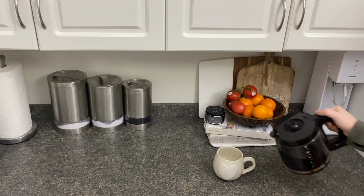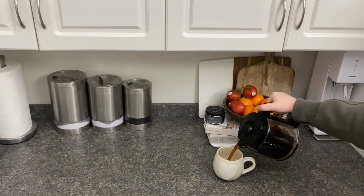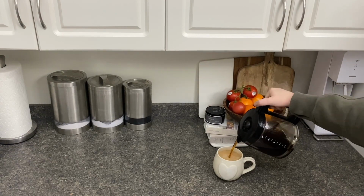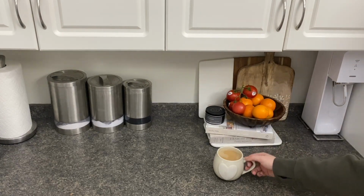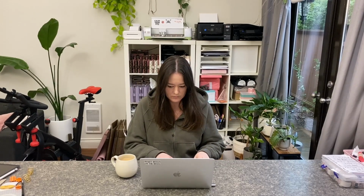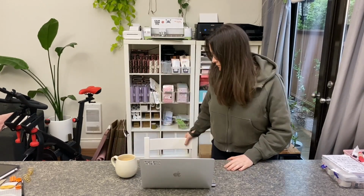It is Monday morning, and I have Mondays off from my full time job, so I dedicate the entire day to my small business. It's about 8 a.m. here. I'm just grabbing a cup of coffee and heading into the office. And as you can see here, my office is actually my kitchen counter. So I have to be incredibly organized to work within my space as I have a small home.